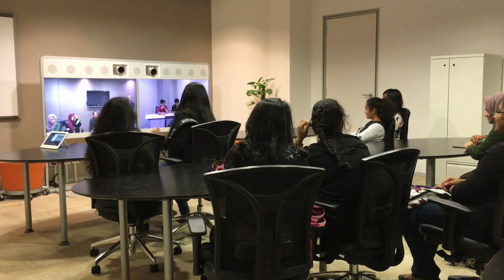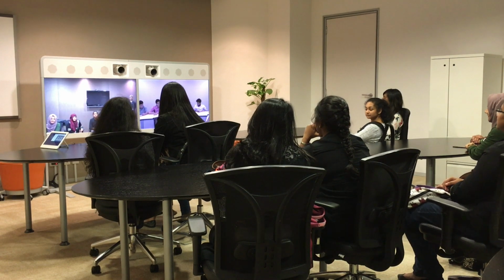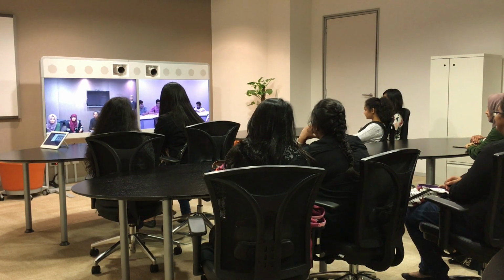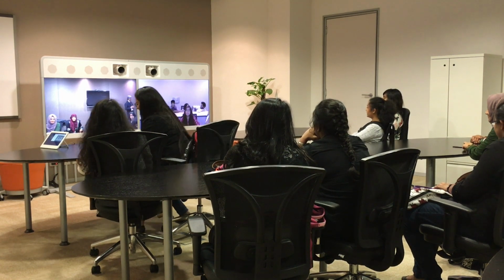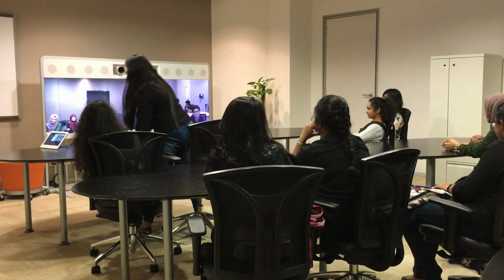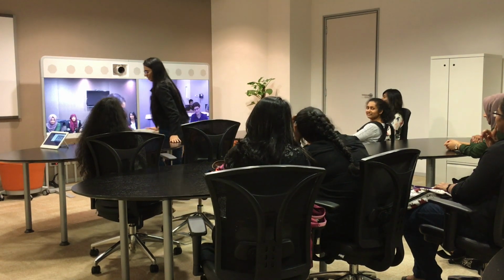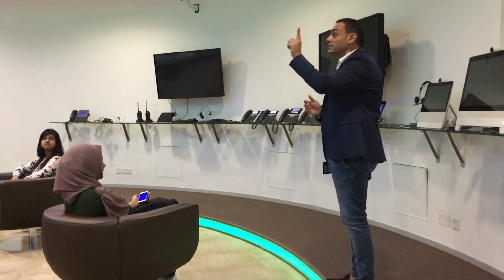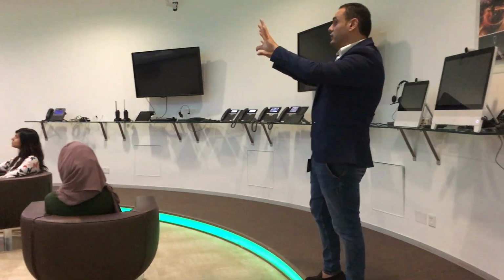Because this one you can do multiple screens. The other one they have a big panoramic one. Last year it was different. This one is a different technology as well. The other ones are like high definition screens. This is just a projector. And you can see there's two cameras in this room, and in the other room they have different cameras.